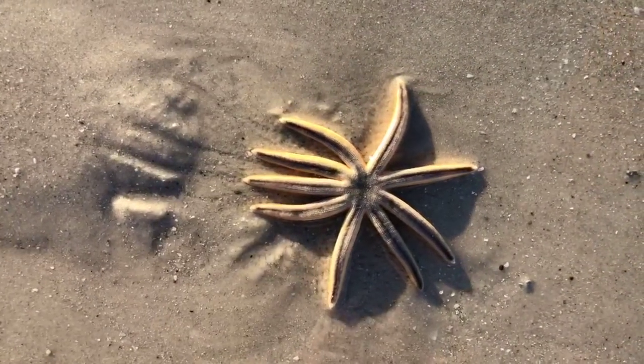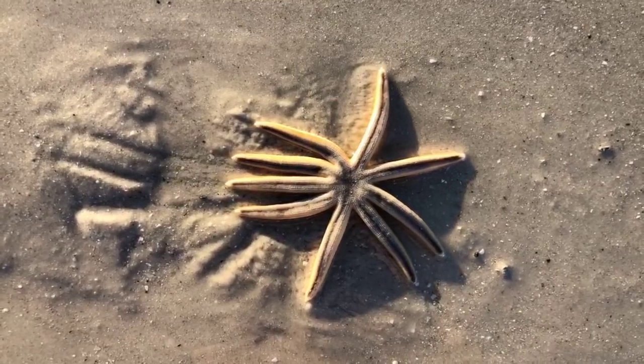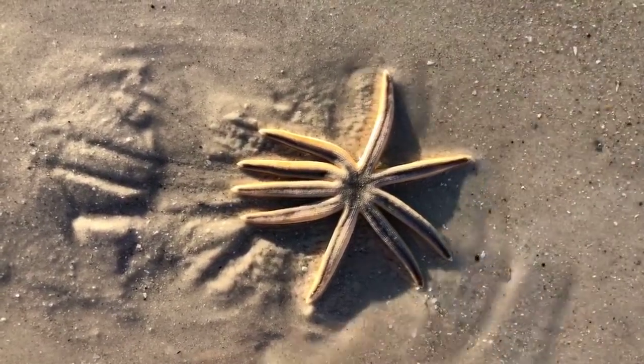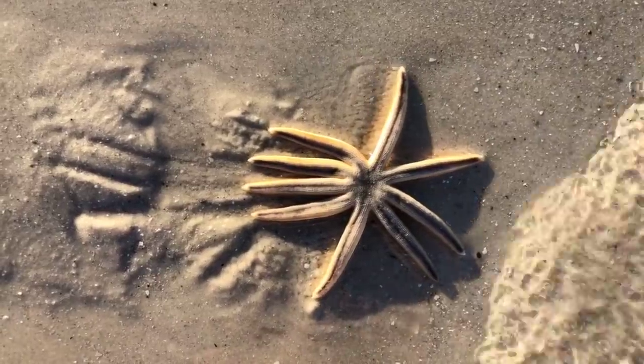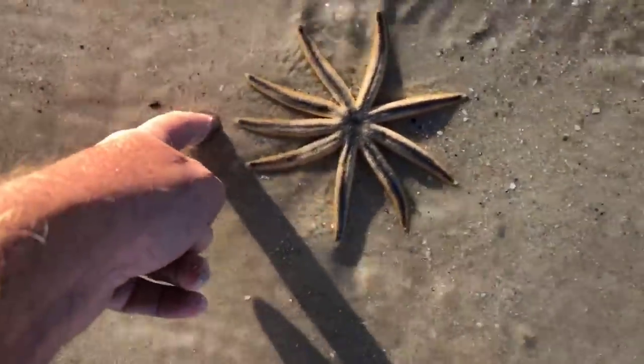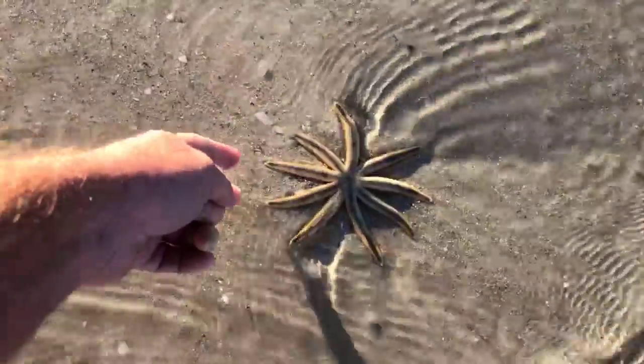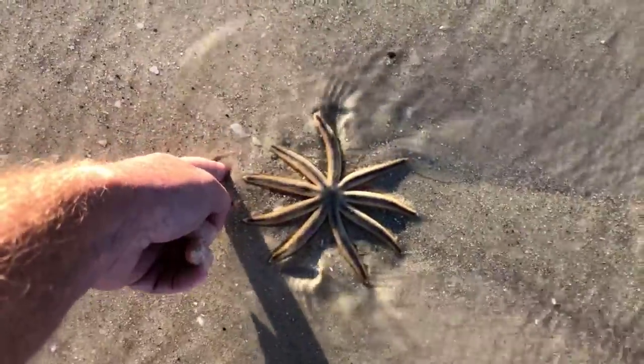That is so cool. He's moving along pretty fast, actually. Watch, I'm gonna put my finger here. Give you an idea. You can see how, oh! Poor little thing. Two steps forward and three steps backwards.